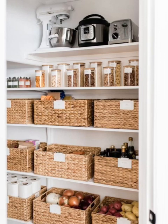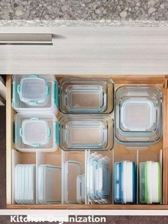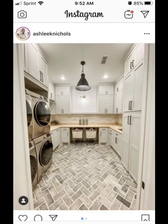Before we jump into the nitty-gritty of organization, it's crucial to declutter your kitchen. Begin by going through your cabinets, pantry and drawers. Donate or toss items you haven't used in ages and keep only what you truly need. Remember, less clutter means more space to work with.